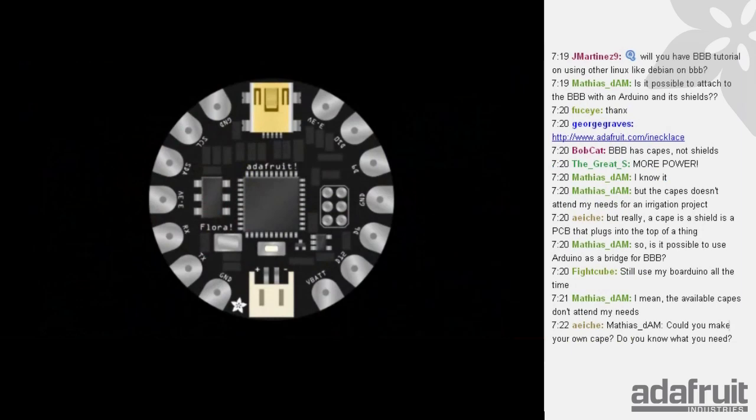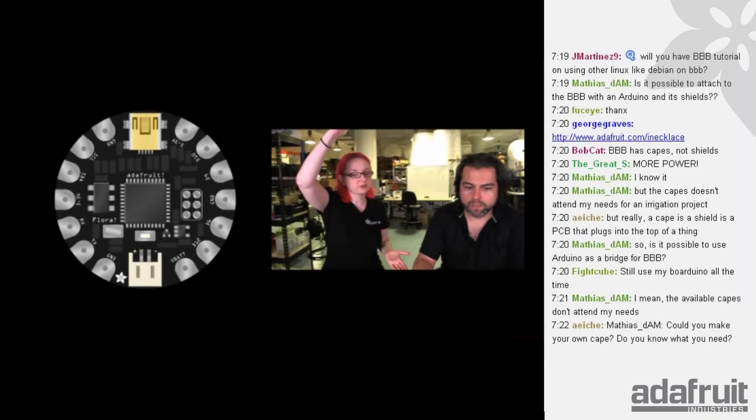So, things, flora related. It's like a four-foot flora. Yeah, it's gigantic. Or we're tiny, either one.